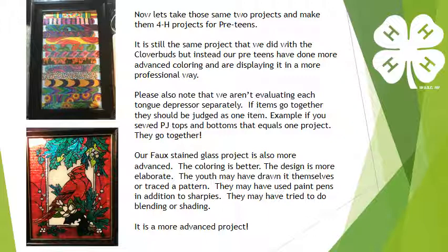Our faux stained glass project at the left is also more advanced. The coloring is better, the design is more elaborate. The youth may have drawn it themselves or traced a pattern. They may have used paint pens in addition to the Sharpies, or they may have tried to do blending or shading. Again, it is a more advanced project.